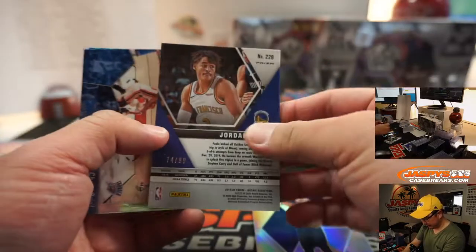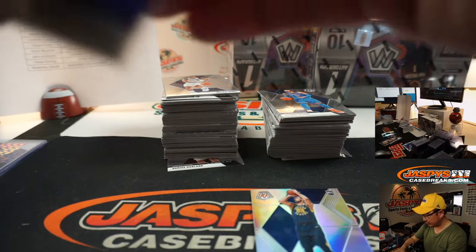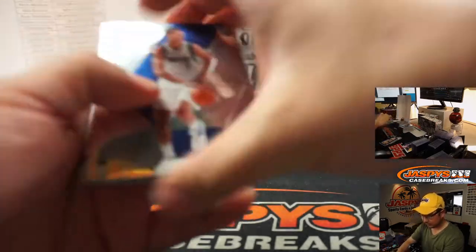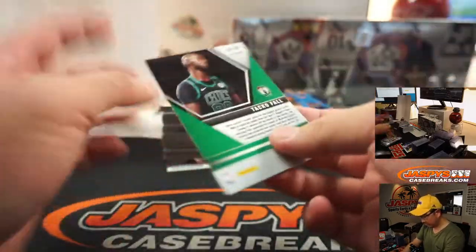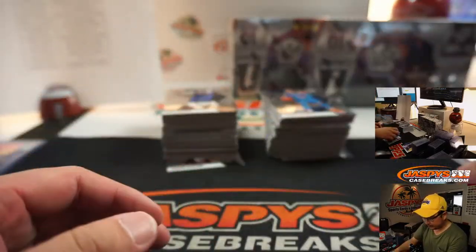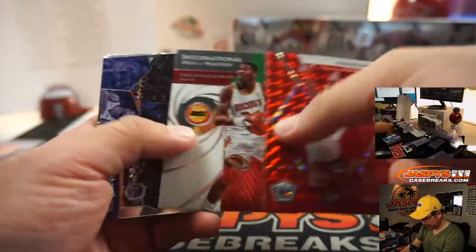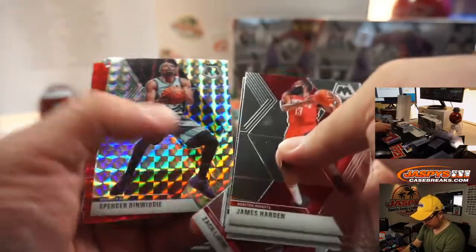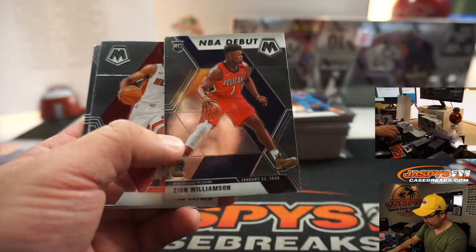There's Goga, rookie silver for the Pacers. And there's Jordan Poole for the Warriors. Vince Carter, that'll go to the Raptors. Taco Fall. PJ Washington. Caris LeVert, Thomas Bryant. Sorry, Zach LaVine. Lou Williams, Cam Reddish, Derrick Rose. NBA debut, Zion.